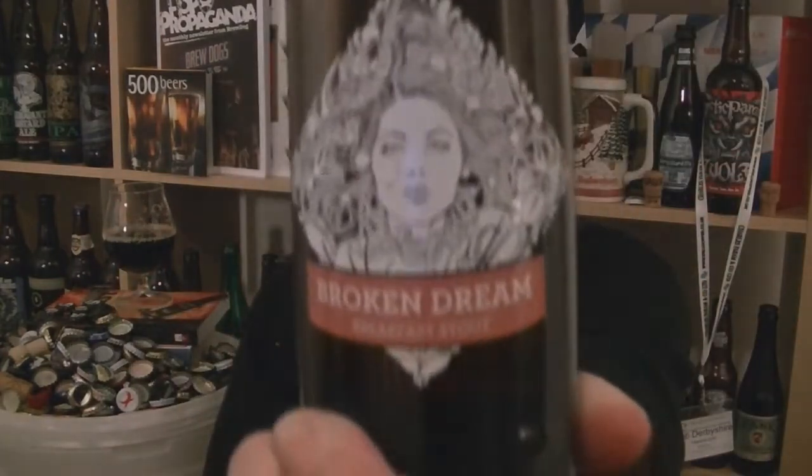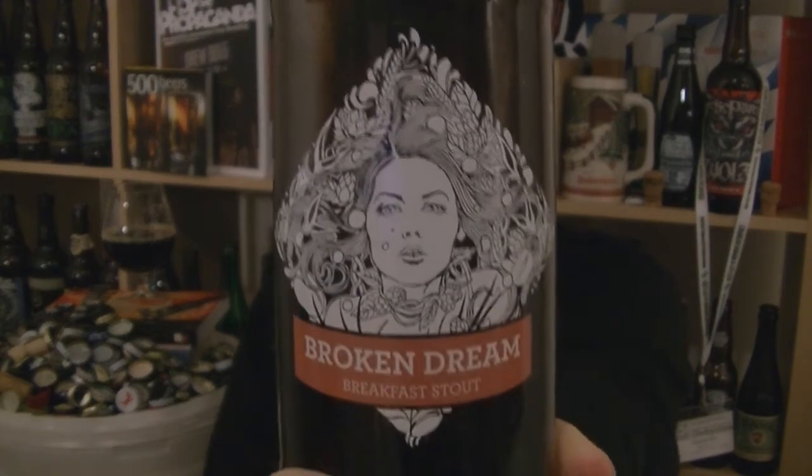Yeah, it is a bit of a one-note wonder, but for me, it's really nice. It's really drinkable. Maybe it could do a bit more complexity. But if it's an oatmeal stout, I'd have expected a bit more body. But I mean, it is very enjoyable, very quaffable beer for 6.5% ABV. So that is a bottle of Siren Craft Brew Broken Dream, 6.5% ABV.